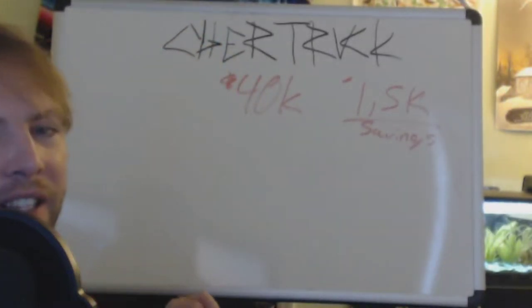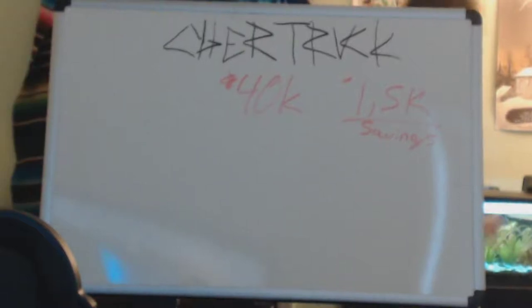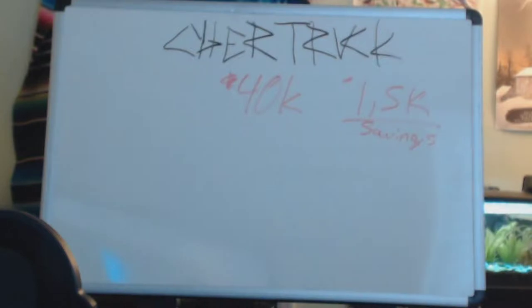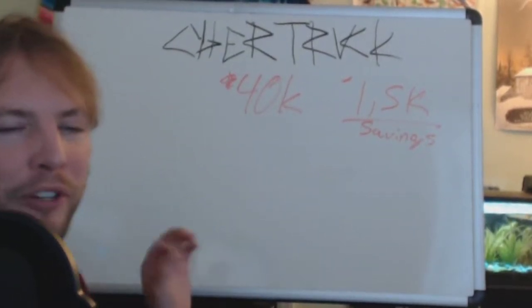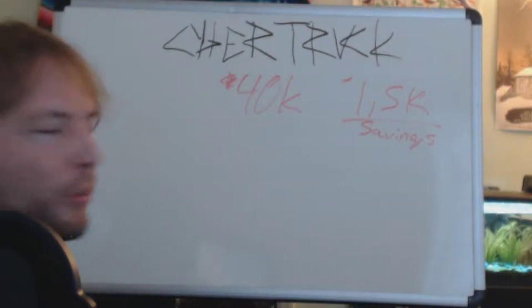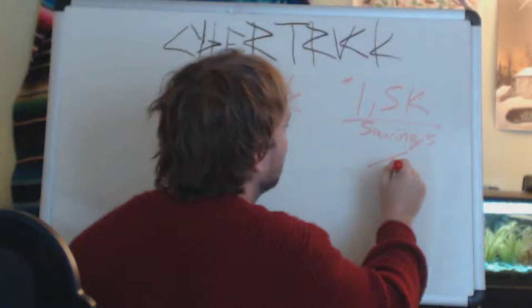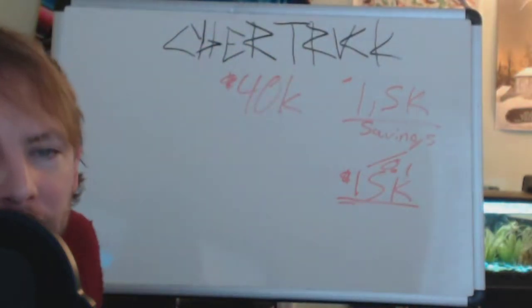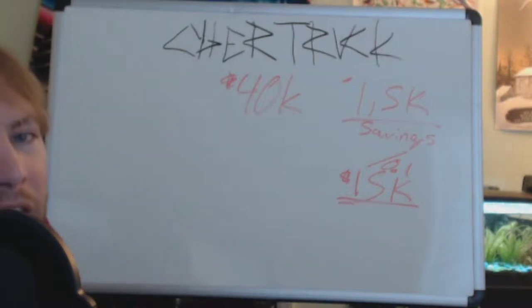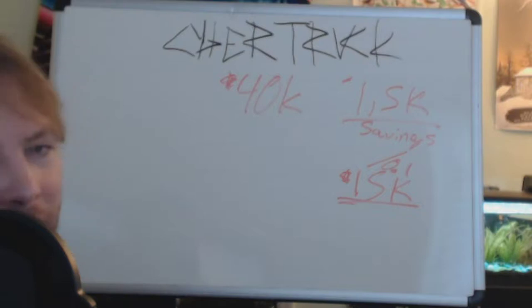Now, if you take that $1,500 savings and you give it a CapEx value, which let's just say if we call it a 10% value, then you divide this by 10% and that's gonna give you a $15,000 present value on the savings from gas and reduced maintenance costs of the vehicle. Now, this is for driving 1 hour per day. Now, let's do 3 hours per day.